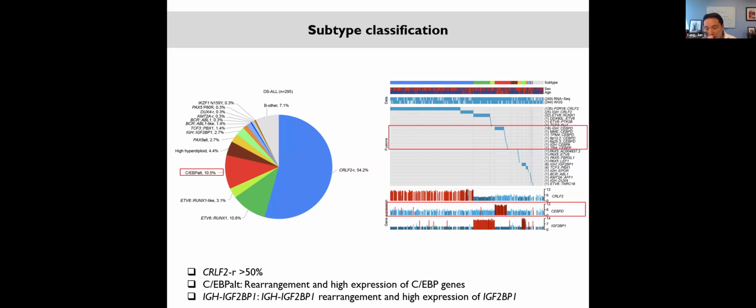Another interesting group that we have identified is what we call CEBP or unaltered. These are individuals, about 10% of Down syndrome ALL cases. They have a series of genomic abnormalities involving genes in the CEBP gene family. And we'll talk about that in more detail in a few minutes.